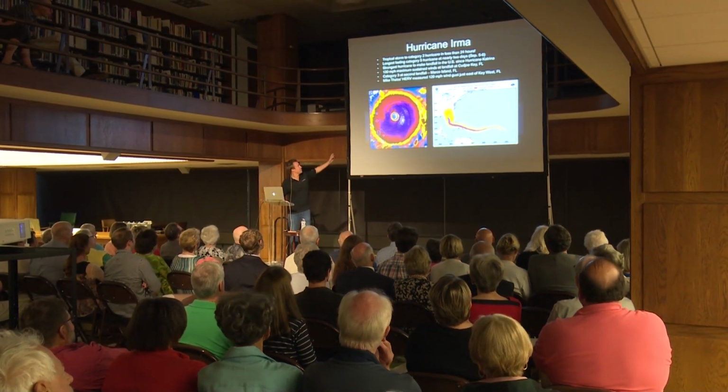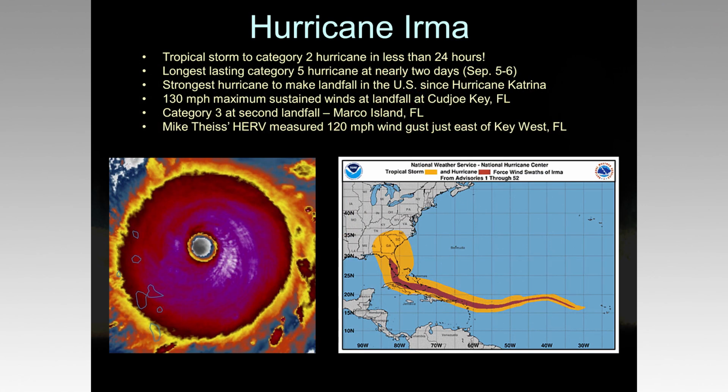And here's the satellite image. That's the GOES 16 high-resolution satellite when it was approaching the northern Leeward Islands, and that was when it was at its most intense. And it went to a Category 5 hurricane in less than 24 hours, which is rare for hurricanes that come off of the African coast and then take this similar track. But it impacted a lot of those islands as a Category 5. It maintained Category 5 status for the longest that any hurricane has. It was the strongest in the Atlantic Basin in terms of wind speed, and the pressure dropped to 914 millibars.